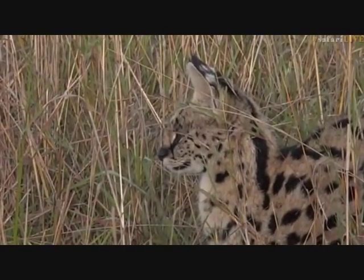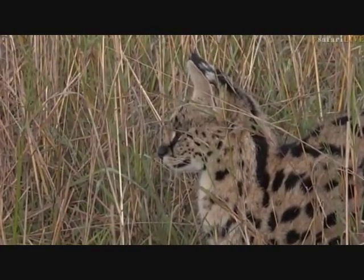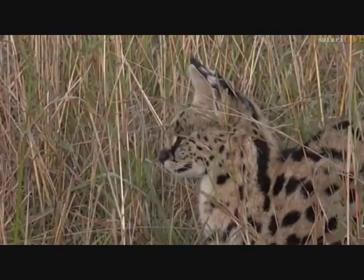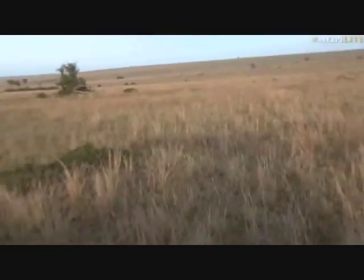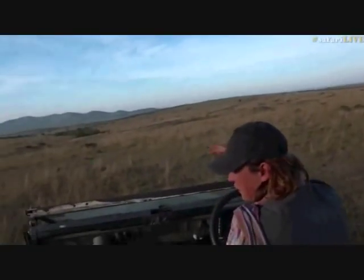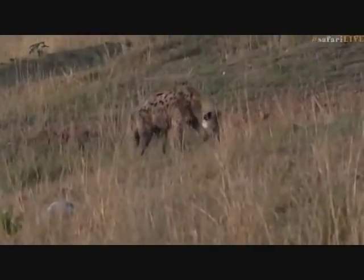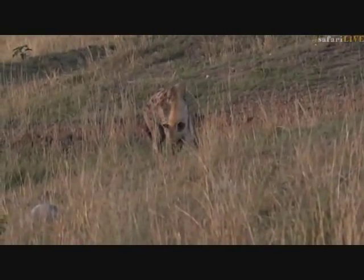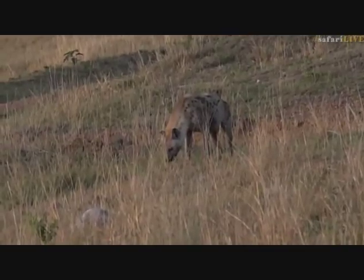It's still keeping a close eye on the hyenas, which are still around. It's a sub-adult hyena that looks like it was the one leading the charge. The adult was just following it along. And there we go, you can see the hyena still there. And you lose your serval. The serval gives you the slip. The servaline slip.